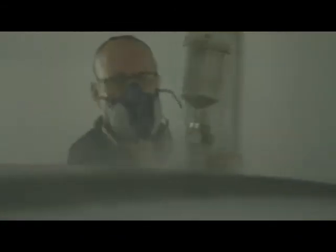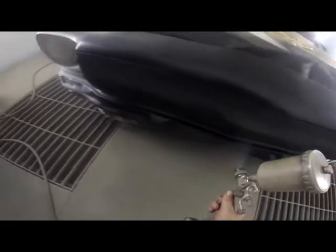I think what I learned at art school was more than anything about lines. And every car has lines all over, and that's what talks to me. A car is a 3D canvas. It's really an artist's dream.